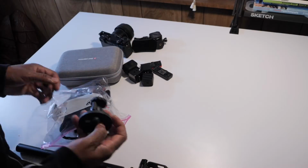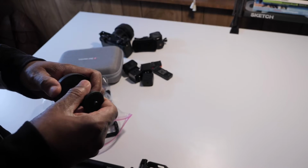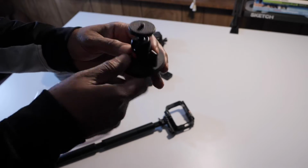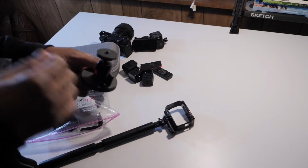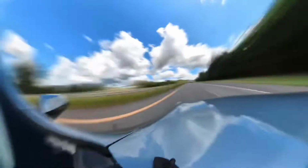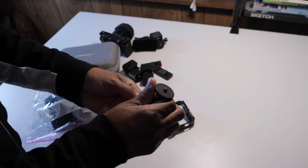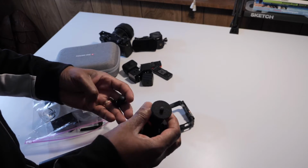With this accessory here, I could attach the 360 camera directly. This is a magnetic stand, and with this I just attach the 360 camera to the front of the car and just drive with it. I think I prefer the picture when the camera is outside the car than inside, because when it's inside, it's like the windshield messes with the picture quality a little bit. So I get a better picture quality when the camera is outside the car.